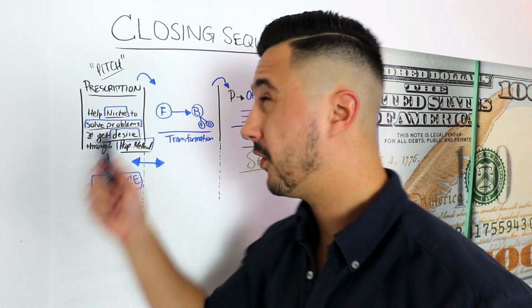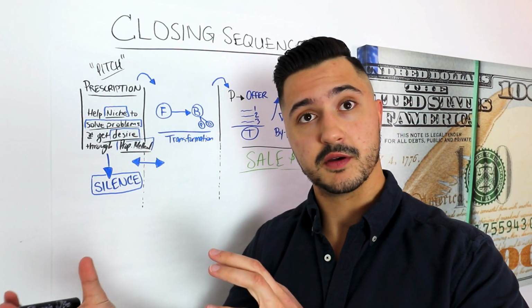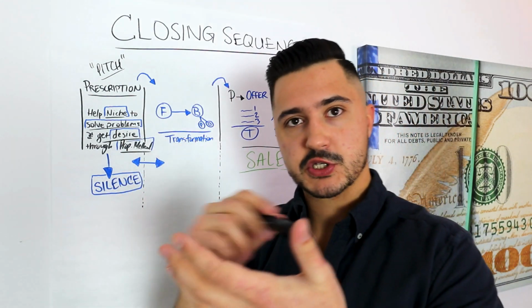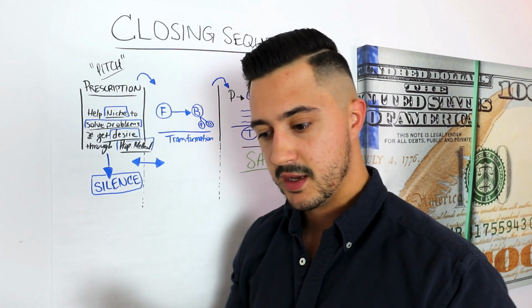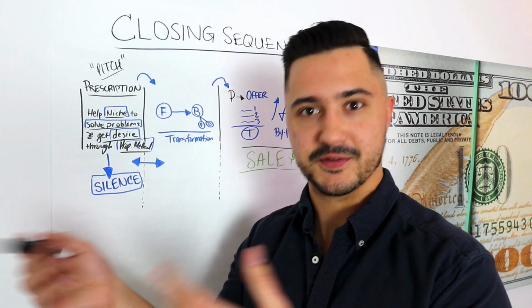I call this prescription. Again, you're a doctor diagnosing their whole situation, their future, everything like that. So when we go into this, you're writing a prescription. It's like you go to the doctor, right? They ask, how much do you weigh? Or they may weigh you, getting these quantifiable numbers again.